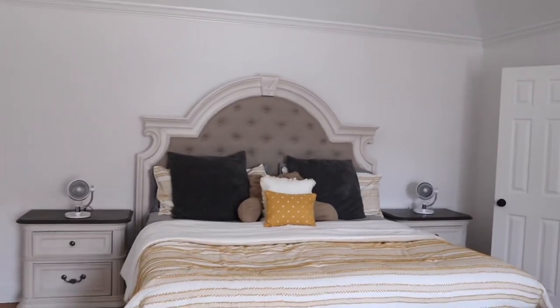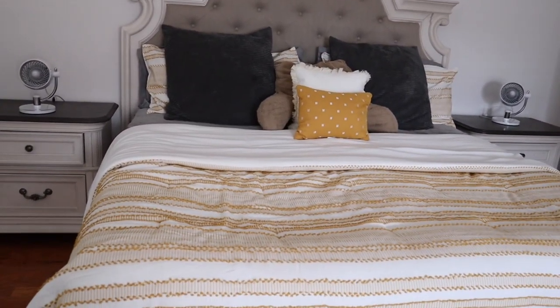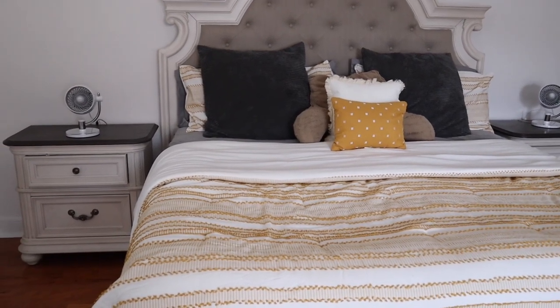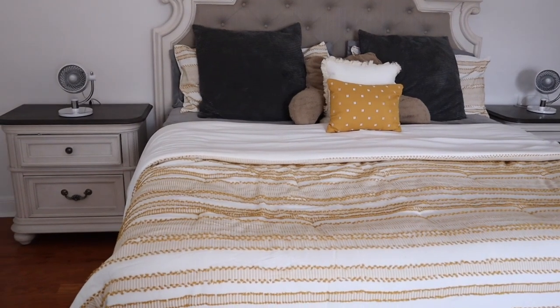And this is our bed. I did get this bed set from Target, and I'm so used to duvets. Y'all, I did not know that the bed sets no longer come with fitted sheets, so I had to go out and buy some fitted sheets.